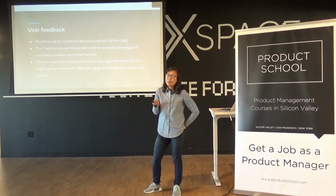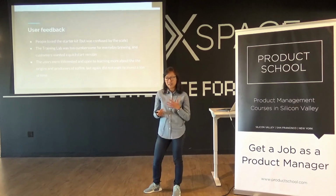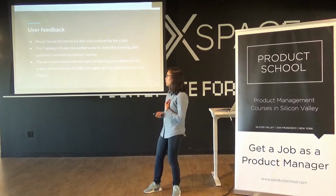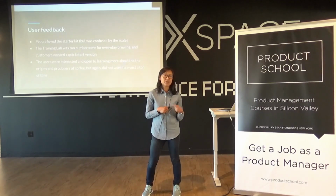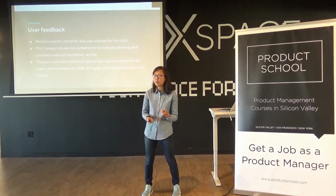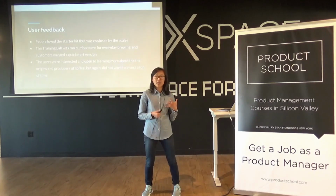What they really wanted was just a quick start: this is what you need to do to make a good cup of coffee. Then some users were interested in learning in their downtime some quick facts about the countries the coffee's coming from and the producers. But again, just making that really light and not cumbersome.